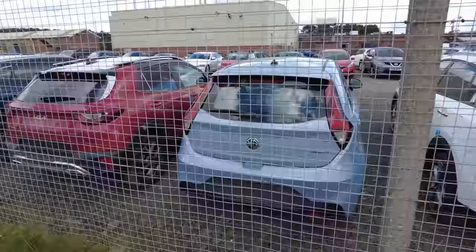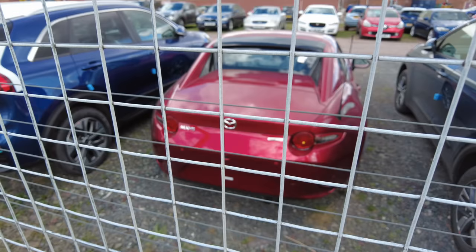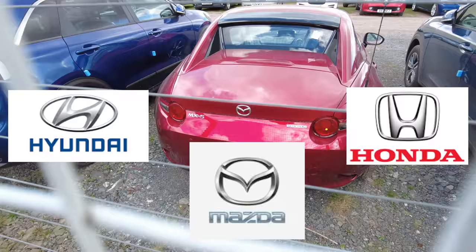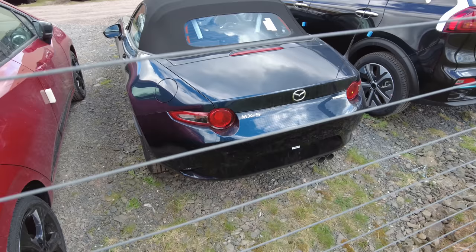But look at that for a car, an MG MG3. With, just as we said earlier, a 7-year warranty. So it turns out that that symbol is not Hyundai, it's not Honda, it's Mazda, sorry. And here we have an MX-5, Sky Active G. That is very smart indeed. And there we have another MX-5 in a blacky blue colour.